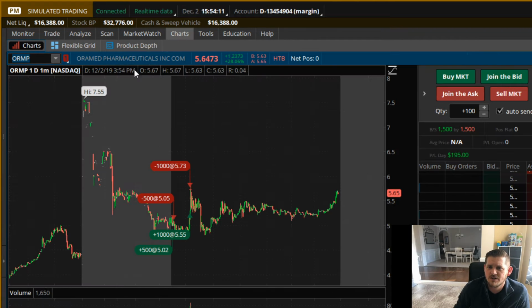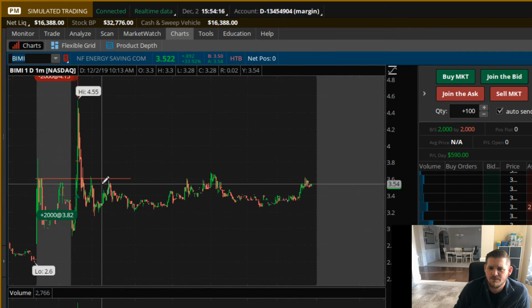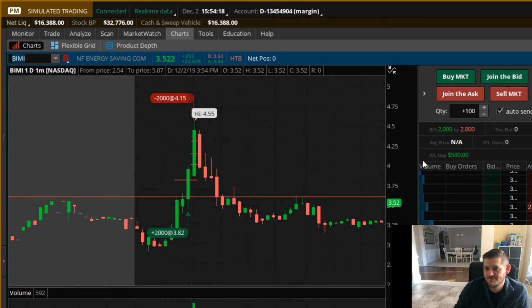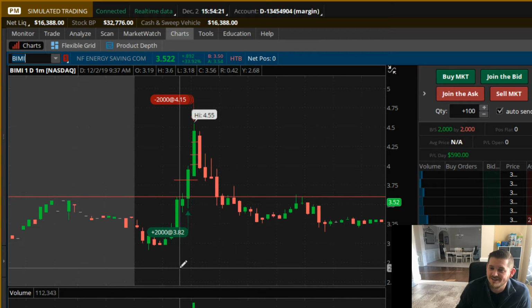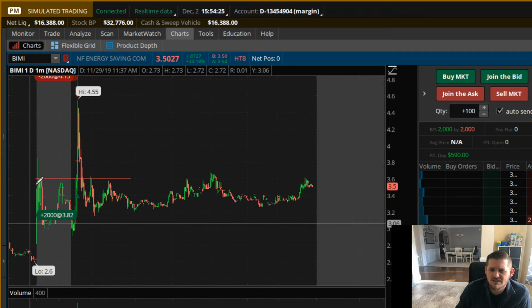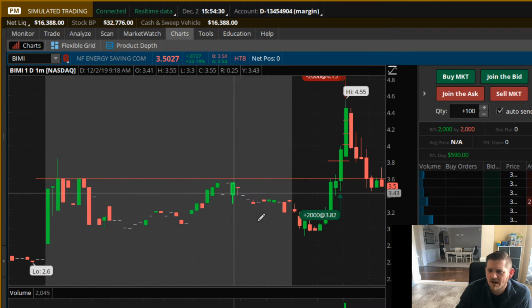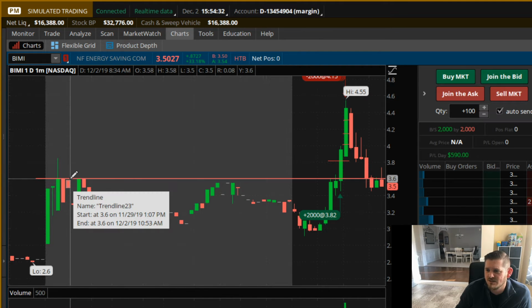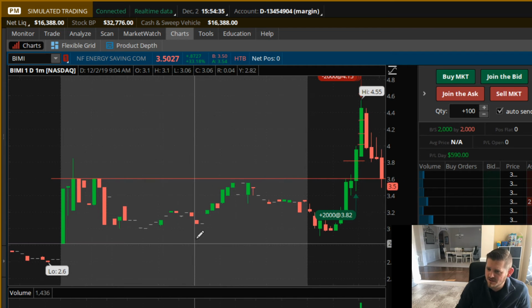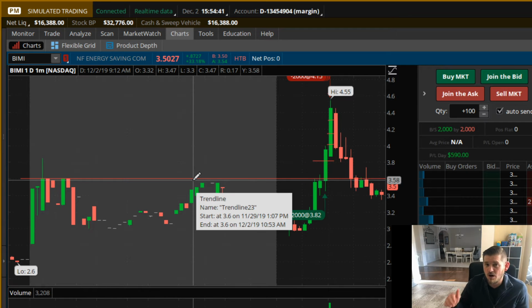BIMI was the next one I traded. So this was another perfect trade for me. I actually got in late on this one, too. I get in late a lot. But we were actually watching this a little bit in the morning because it had a little bit of buying pre-market, but it kept getting held down at 560 here, and that's because 557 was the 200 simple moving average on the daily chart.